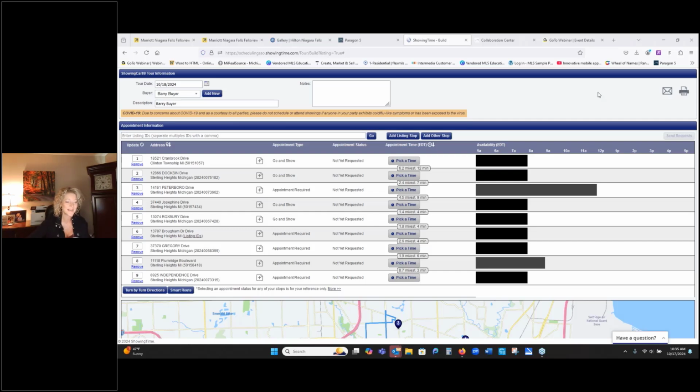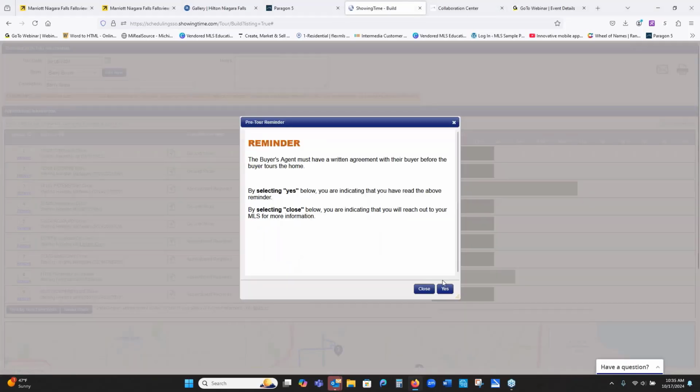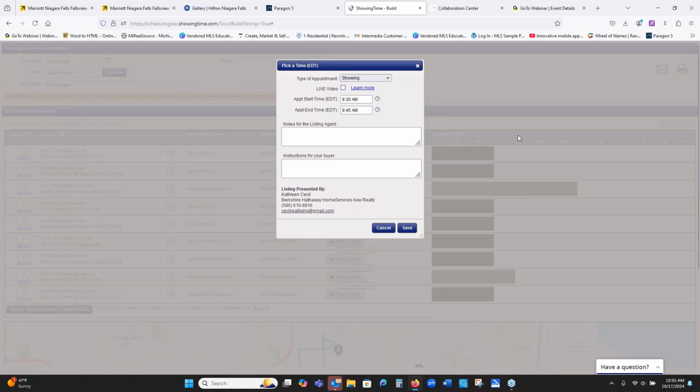All right, so from this point, I want to go ahead and start scheduling those appointment times. You can just click either on the appointment, or I just kind of like to click right into the time.